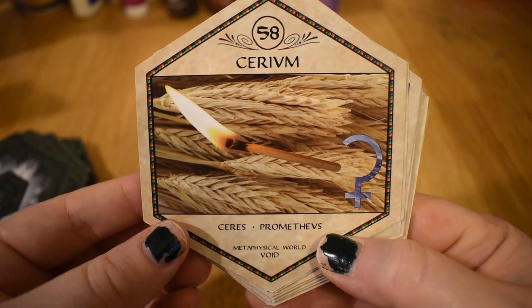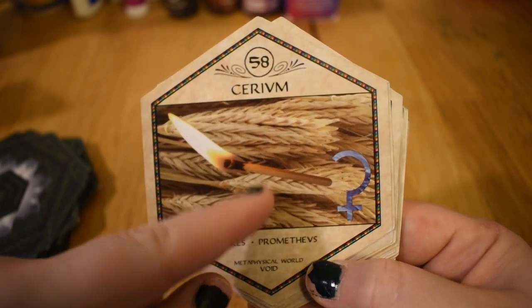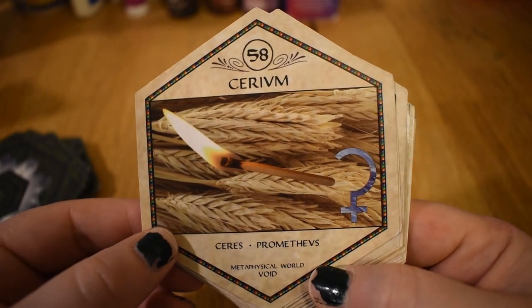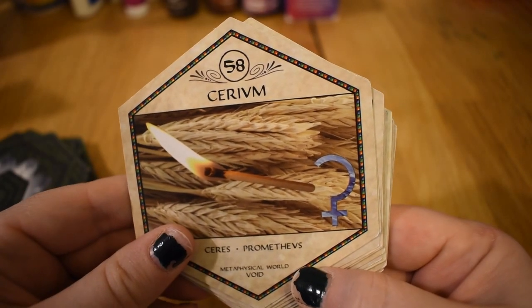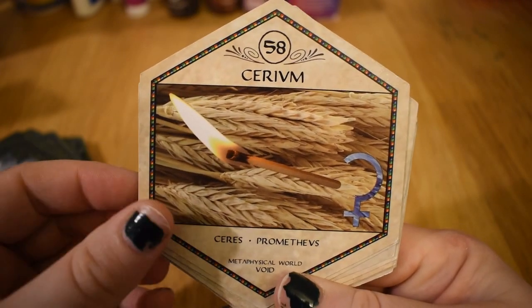And then also with this void we have cerium. So we have Ceres and Prometheus. And we have some cereals back here. There's this match here, which I'm guessing is representing Prometheus, because he gave man fire. And then whatever this symbol is, which might be Lilith, but it looks backwards, so I'm not quite sure. I might have looked that up once, but I don't remember what it is now. So we have cerium.